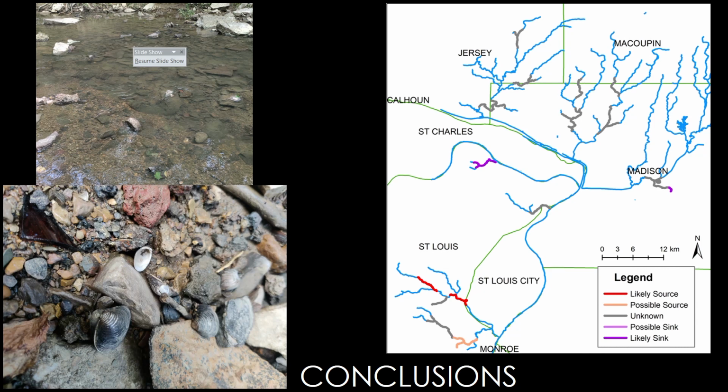Yes. So how do they migrate upstream? It just seems that if they release veligers, or the little baby mussels, they'll float with the water downstream. How do they move upstream? So that's how a lot of mussels move, as you described, but we believe that during the flood events, they are carried upstream through the backwaters, and then they just keep on coming up.